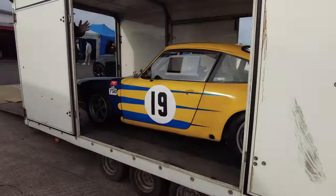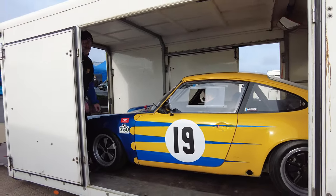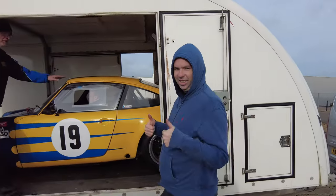So here we are, we made it to Silverstone. And it's still cold. But it's not raining, so that's a good start. Look, here's Tommy. Give us a wave, Tom. There's Ray. Look, everyone's here. And Robert turned up, look.